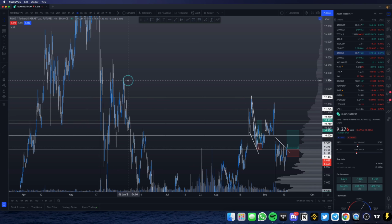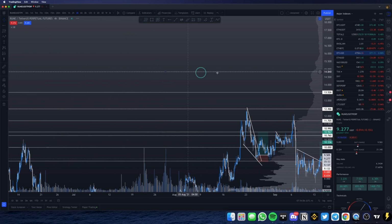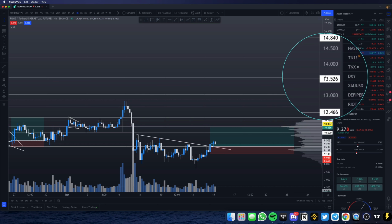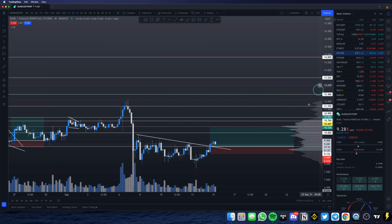And you could just mark it down yourselves, right? Just use previous areas where price really had a rejection or just some kind of reaction. And that's going to be about 13.5 and 14.8.